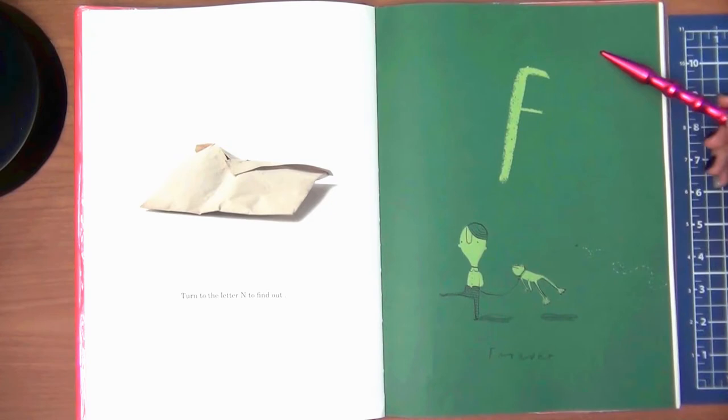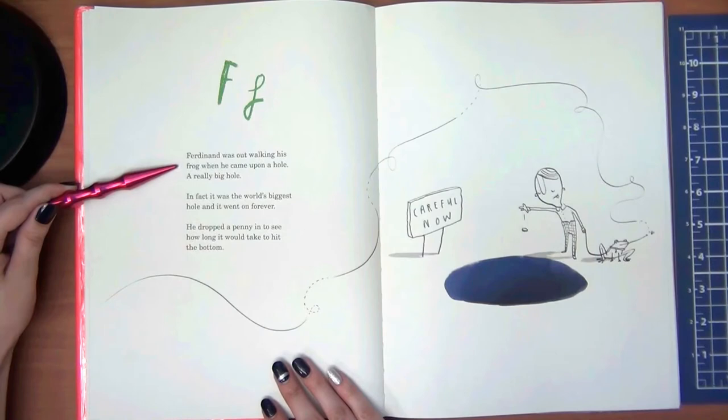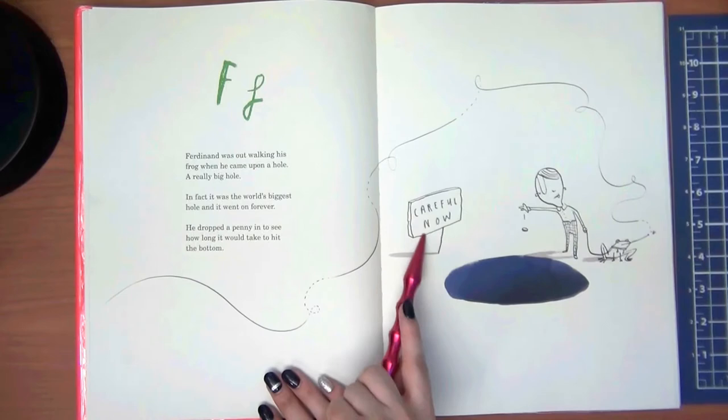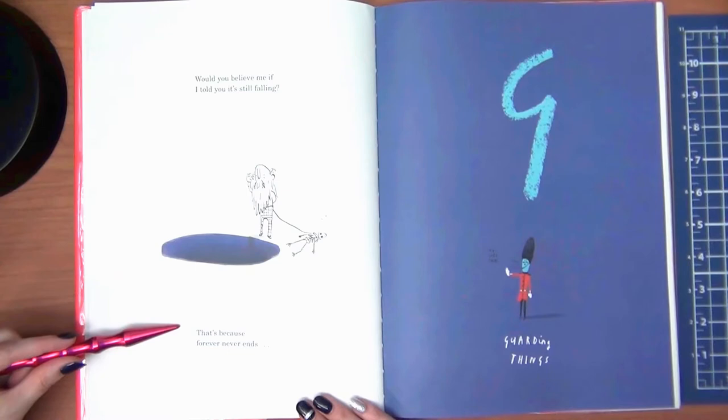F. Forever. Ferdinand was out walking his frog when he came upon a hole. A really big hole. In fact, it was the world's biggest hole, and it went on forever. Even got the sign there saying, "Careful now!" He dropped a penny in to see how long it would take to hit the bottom. Would you believe me if I told you it's still falling? That's because forever never ends.